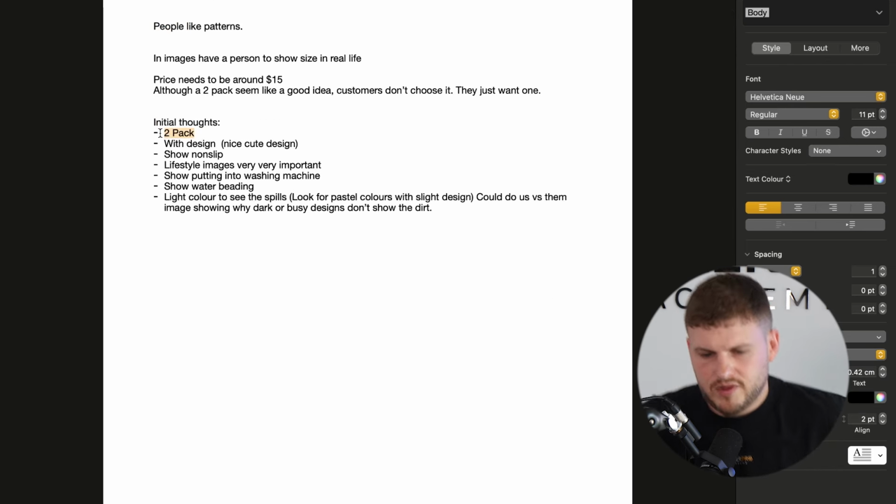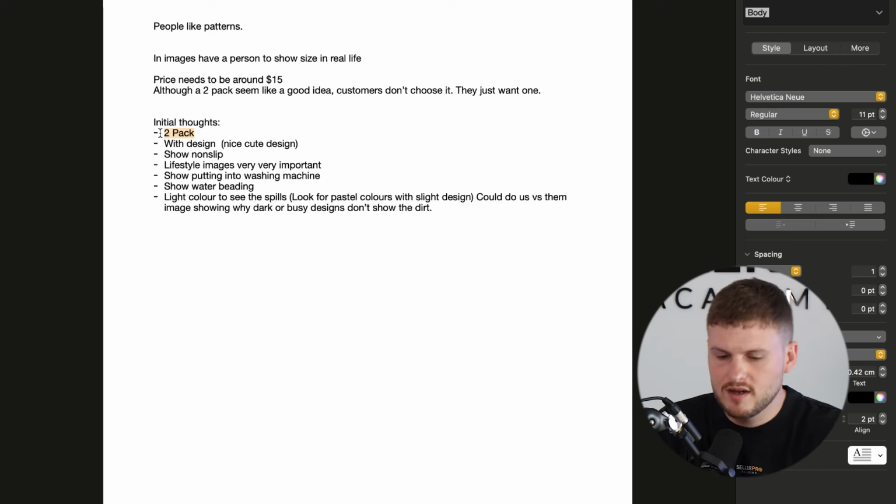I keep thinking about the 2-pack. You could have a 2-pack option, but I wouldn't do it plain, because just not enough people are choosing that option. I would definitely want to test that going forward, with a nice cute design for the babies, and show the non-slip, definitely within the lifestyle images.